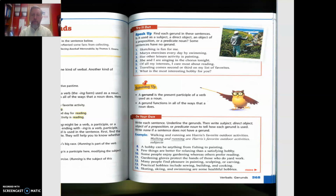For that particular one, what is the most interesting hobby for you? Most interesting hobby. What kind of hobby? Interesting. So that would make interesting a what? Let's answer the question what kind about the noun hobby. Yeah, that's an adjective, so that makes it a verbal, but what verbal is it? Is it an infinitive, which you haven't learned yet? Although if you remember that we talked about infinitives in Spanish, I think you got a leg up on folks. So infinitives, gerunds, so it wasn't a gerund, so it must be a participle, right? Because it's an ing word. Remember, participles can be ing or ed. It modifies hobby, which is a noun, and that makes it an adjective. So we know participles are adjectives, gerunds are nouns.